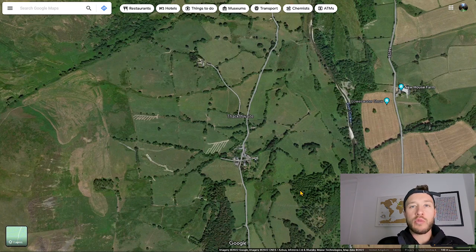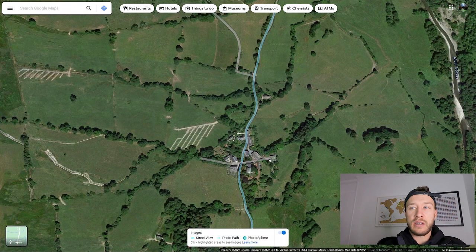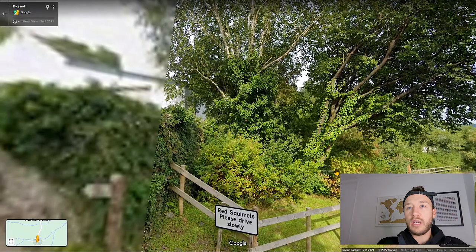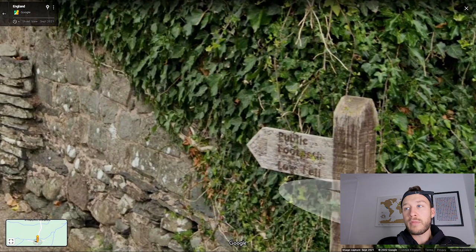So the parking for this one, you start the walk in a place called Thackwaite, which is here on the map, and the walk basically starts in this area around by a farm, and I'll show you where I parked. If you drive into Thackwaite, you can see here, there's a sign that says footpath Low Fell.